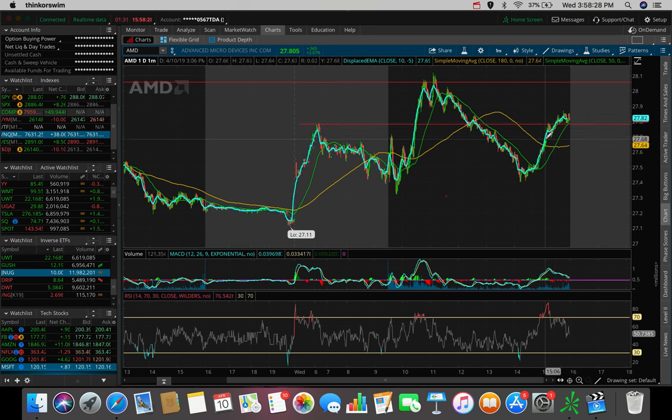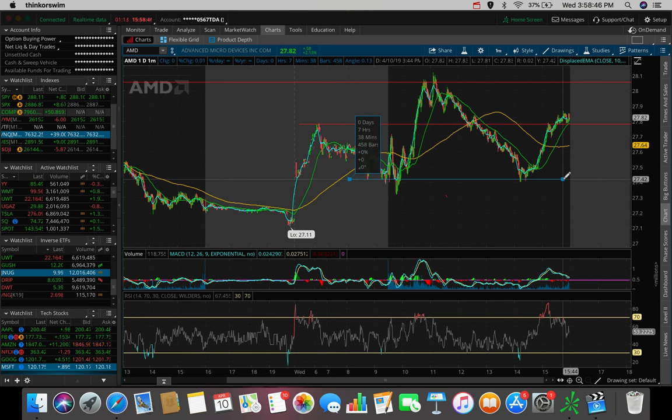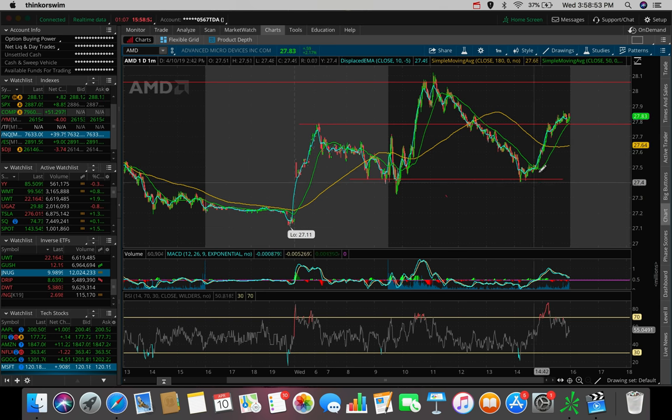And as we started to pop up here, this is actually where I did end up taking my position in Advanced Micro Devices. We broke out of that 50 simple moving average resistance here. We started to reverse. We held the support from the beginning of the market here at around 27.40. We pretty much bounced at that level exactly. And I just took a little position here at around $27.57. This is a position that I'm looking to swing trade.